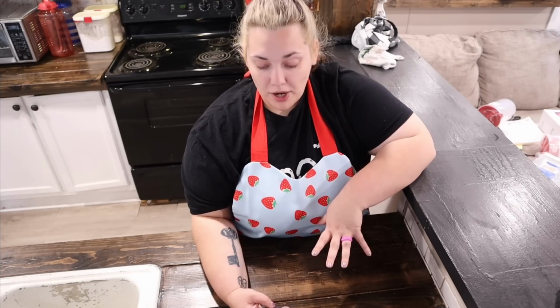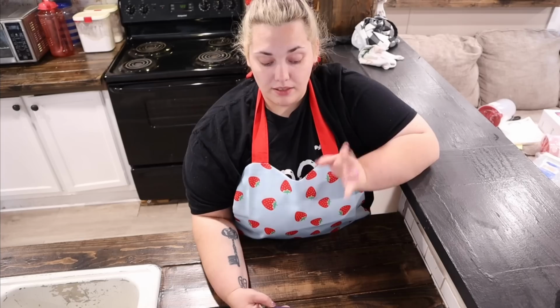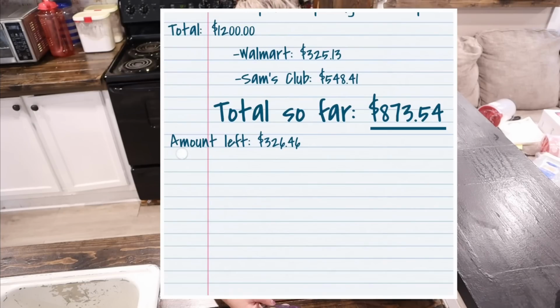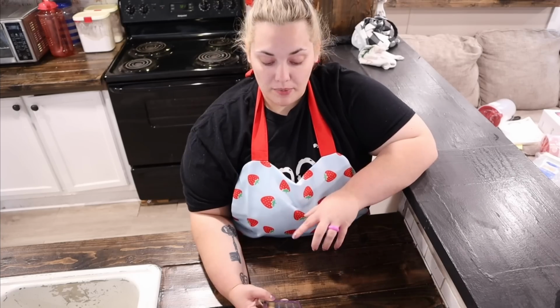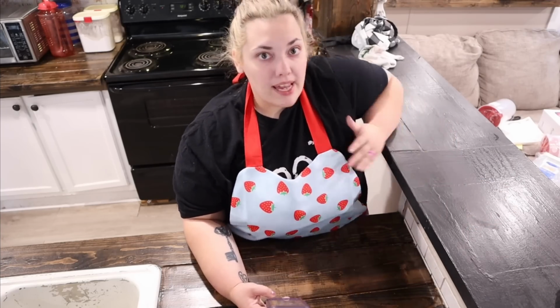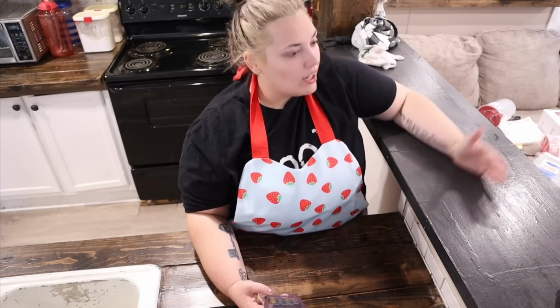So let's see, $873.54. Those two purchases brought together, subtracted from our monthly total, leave us with $326.46. It's not as bad as I thought it would be because I only have to shop 3 more times this month, and it's for filler stuff. So all of our meat is already here. We've got most of our essentials. We'll have to go back for extra milk and extra bread. But we've got our breakfasts that are going to be prepped, and we've got our lunches that are going to be prepped. So that will help out a lot.